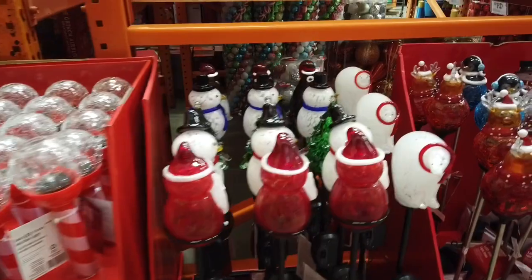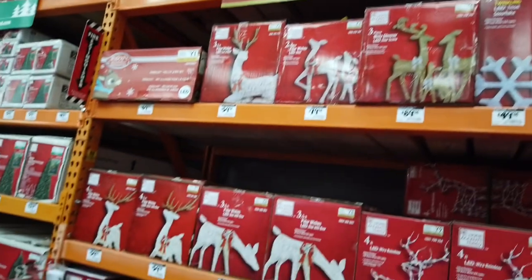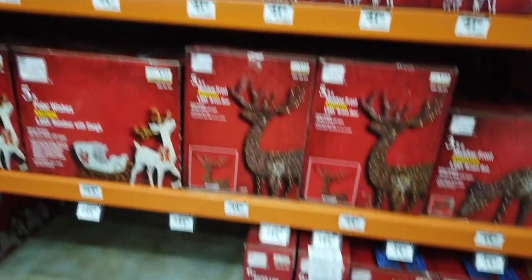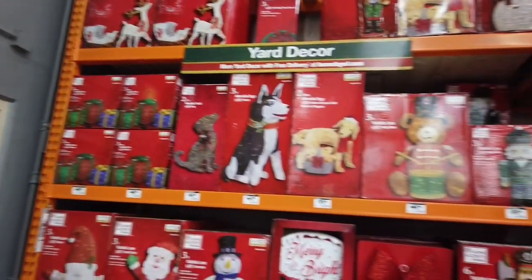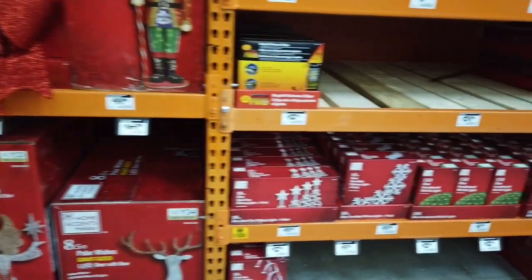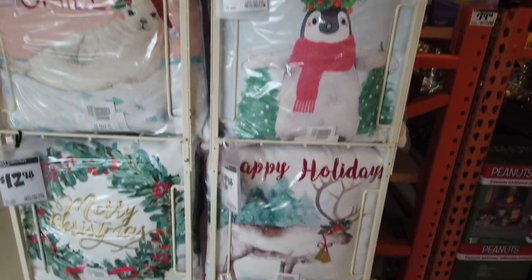Looking for something to light your path to your house? Well, these are absolutely gorgeous. If you just have to have those light up reindeer, look at the variety. There is quite a bit. There are also pillows to rest your head for a long winter's night's sleep.